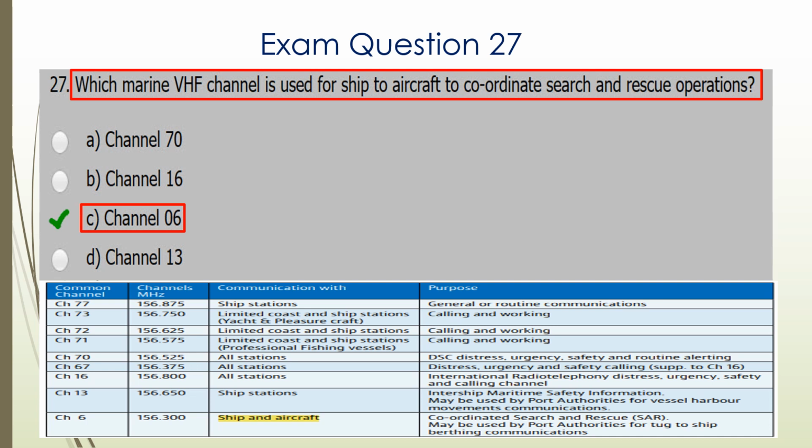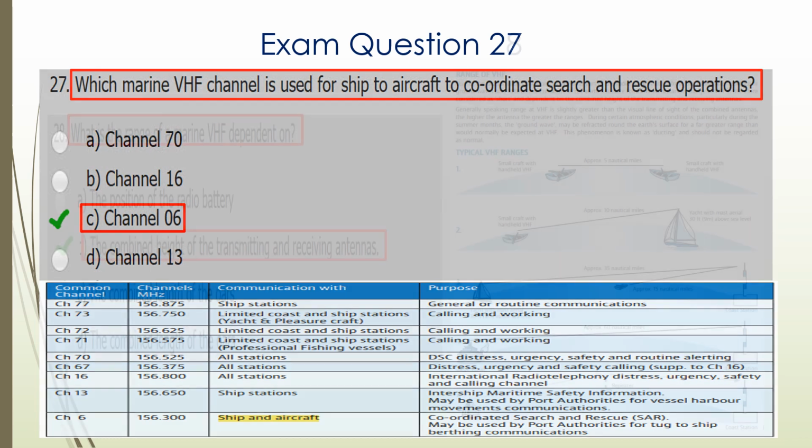Question 27. Which marine VHF channel is used for ship-to-aircraft to coordinate search and rescue operations? And the handbook has the list of the VHF channels there at the bottom of the page, but the correct answer is C, channel 06.